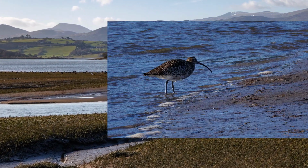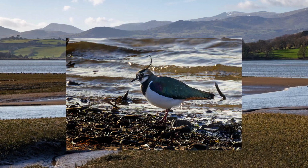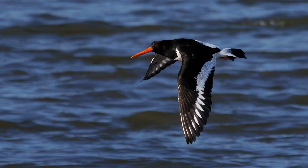And there's one of the curlew as well, searching in the mud for a meal. Lapwings, lots of lapwings there, again stunning birds. And there's one of the widgeon. There was loads of those around. Oystercatcher in flight, which I really wanted to catch, so I'm glad I got that one.